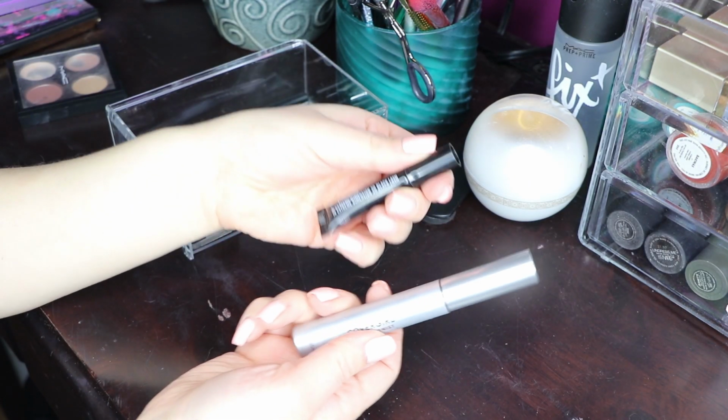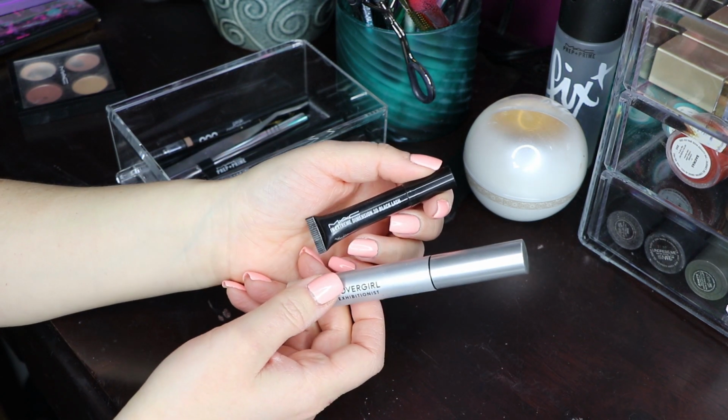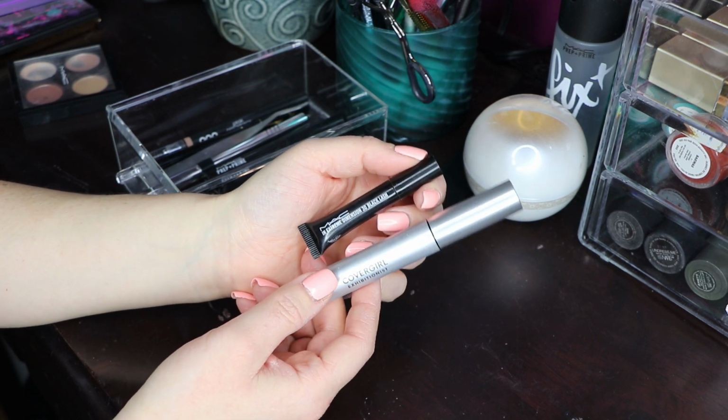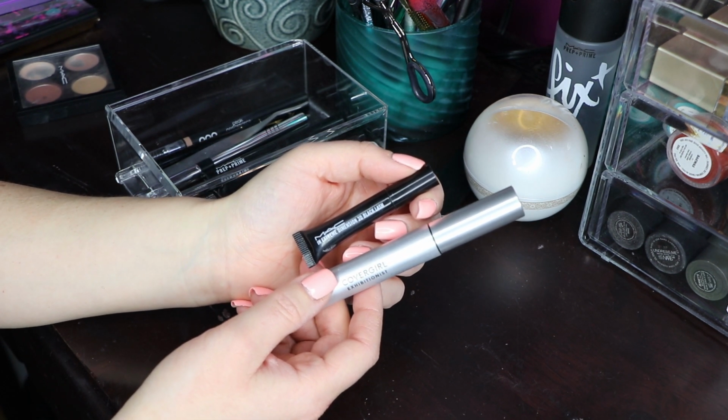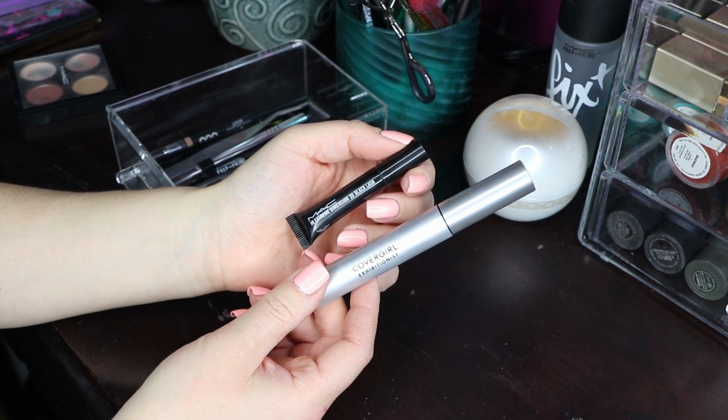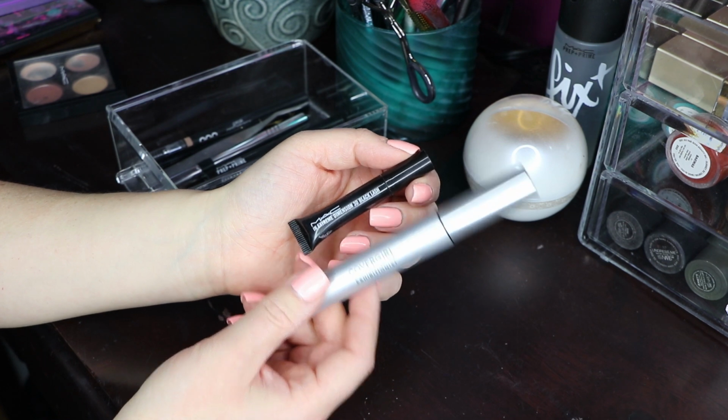I also have 2 mascaras in here. I don't tend to keep a lot of mascara on hand. I really hate having multiple tubes of mascara open because I feel like it's so wasteful. Even when I use a mascara every single day, at the end of 3 months, the product is not done, and yet we're expected to throw it out.